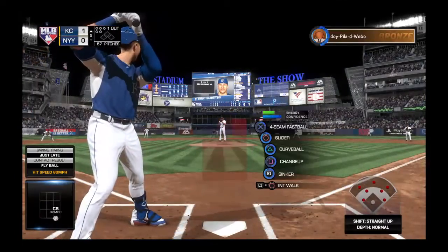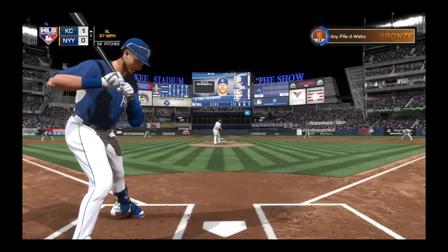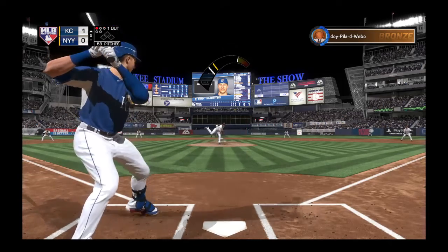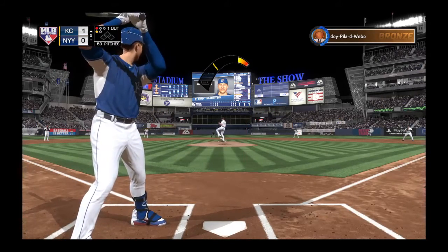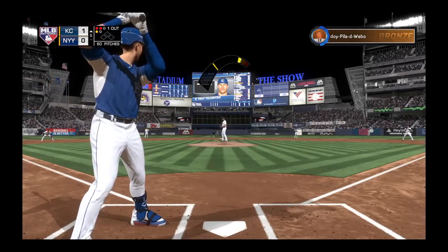Here's Troy Tulowitzki now. 0 for 1 for him here in this one. Here's a slider to start things out. Looked at for ball 1. The 1-0 delivery. And that changeup makes him jump. A swing and a miss. Boy, that was a good changeup right there. You see how he swung through that ball? Man, he's got him thinking now, because that was clearly an indication he was looking fastball and got fooled.